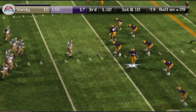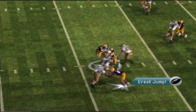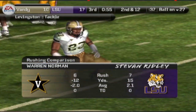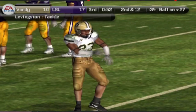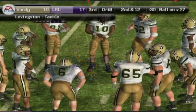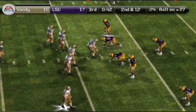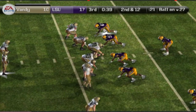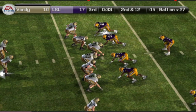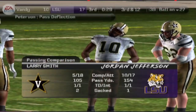The offense will take over at the 29-yard line. And they have three receivers bunched. They'll give it off here. 2-yard loss. Second down. Vanderbilt comes out in the shotgun. Smith back to throw. Down the middle. It's deflected. That could have been a big play for the defense.